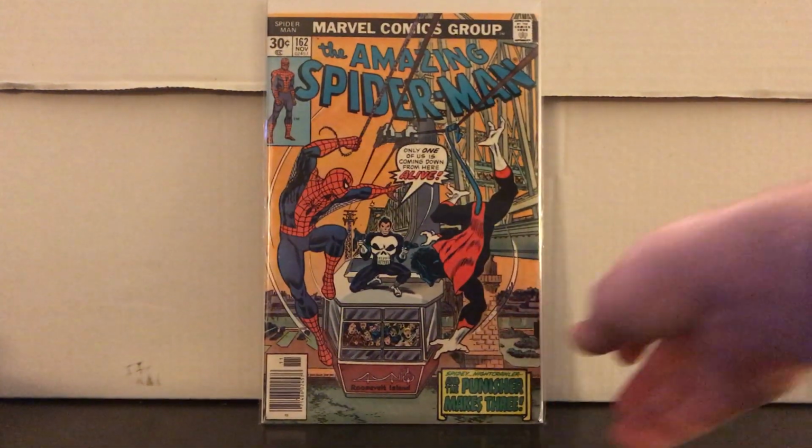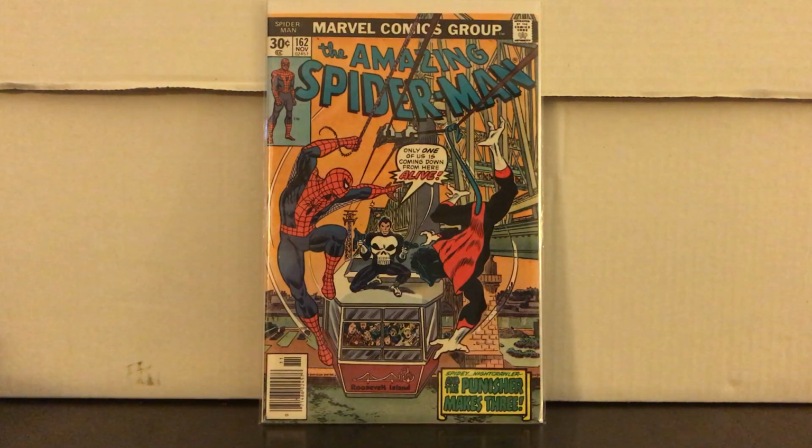Here's one I picked up online. Amazing Spider-Man 162, first appearance of Jigsaw, who is pretty much speculated to be in the next series of The Punisher. I paid almost $40 for this, but it is a real nice high-grade copy, probably like a VF near mint. So I'm not mad about that at all. It did spike a little bit. They haven't said anything about Jigsaw. It's just kind of speculated, if you've watched the show, that that's probably who is going to be in the next series of the Punisher Netflix show.